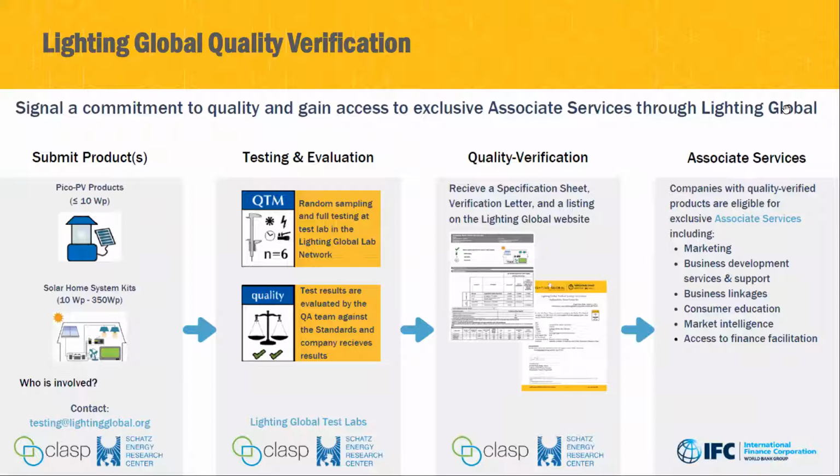So first off, what is Lighting Global Quality Verification? This is a process for quality verifying Pico solar products and SHS kits. The products are sampled. They are sent to a test lab in the Lighting Global Lab Network. The test lab produces test results. They send those results to our team, which is composed of individuals from CLASP and the Schatz Energy Research Center. Our team reviews the results and evaluates them against the Lighting Global quality standards. Products that meet the standards receive a specification sheet, a verification letter, and a listing on the Lighting Global website.